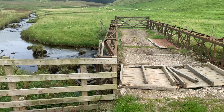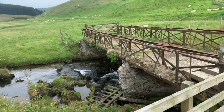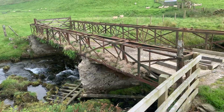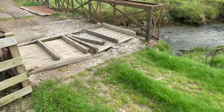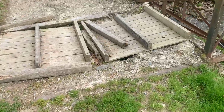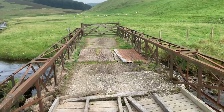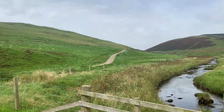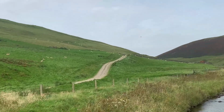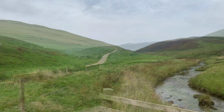There's this really old looking rickety bridge here. I don't fancy driving anything over that. You can see through bits of it, and that's just corrugated metal. Anyway, we're off up there towards that gate and then right out through the valley.